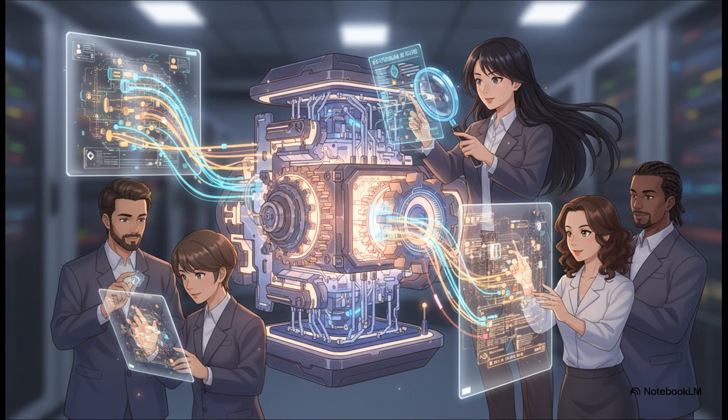Better diagnostics meant developers could finally pinpoint why a query was slow. Faster index builds meant less maintenance downtime. And improved concurrency, well, that meant more users could hit the application at once without everything grinding to a halt. It was a whole package deal for speed and stability.